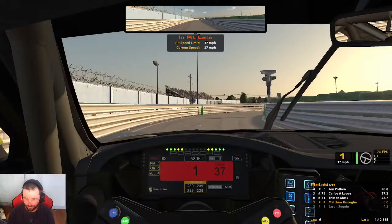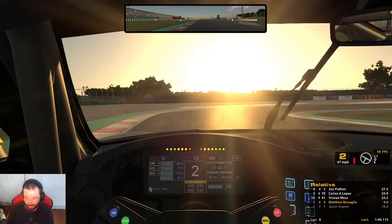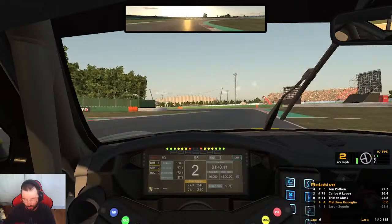Ooh, woo, woo, woo. I really actually want to race this, but being official, I'm taking advantage of week 13 not being official. So Porsche Cup being official isn't really something that I want to do.